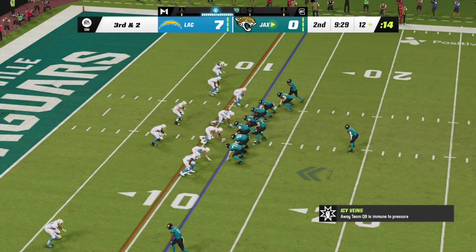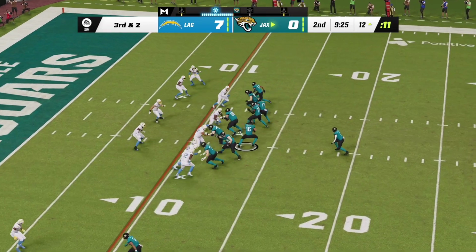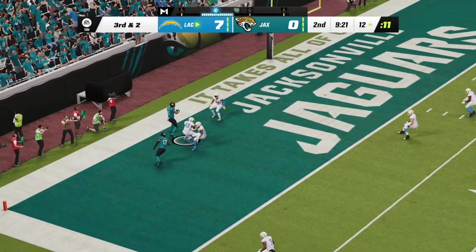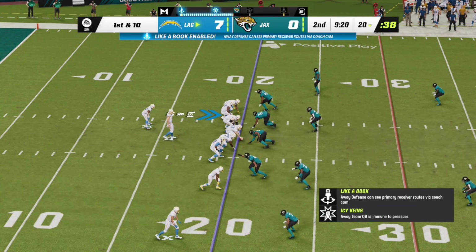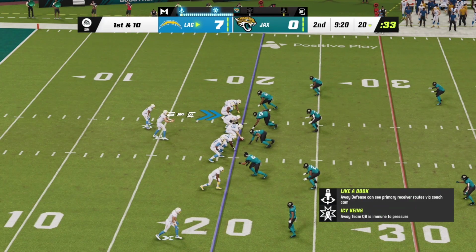They'll come to the line, needing only 2 yards to gain the first here. They go play action now. Lawrence. And it'll be intercepted. Picked off by Michael Davis. And the Chargers are going to get the football here as the ball will come out to the 20.